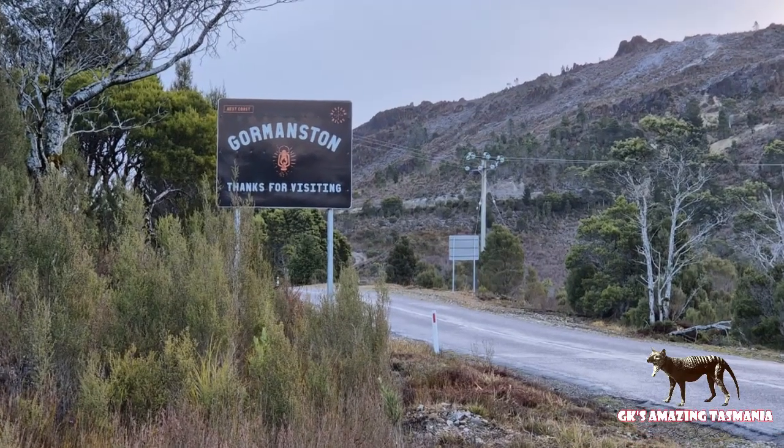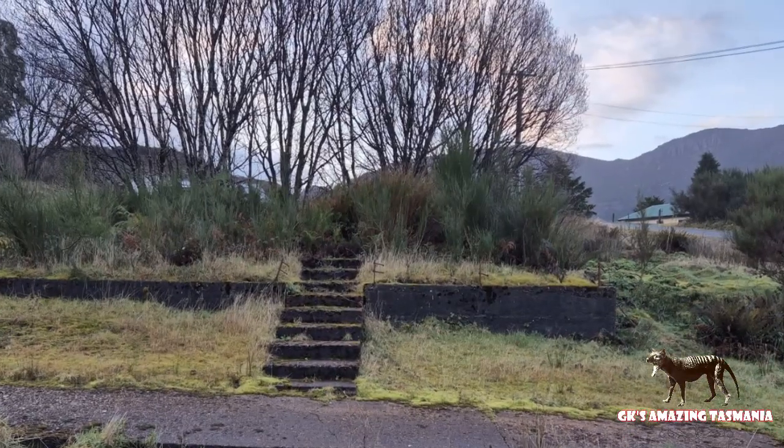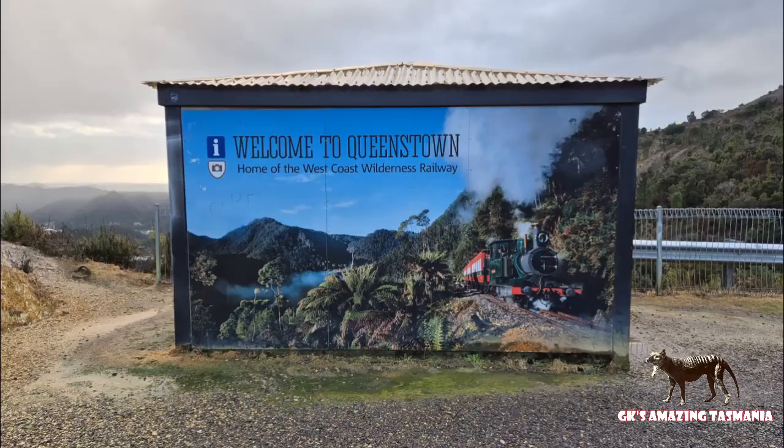And then just up the road is Gormanston. And then after that, we see the monument to the opening of this West Coast Road in 1932. Then we arrive at the lookout, which looks over Queenstown.